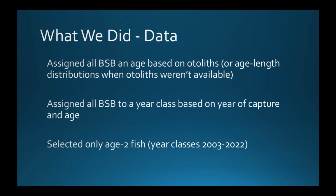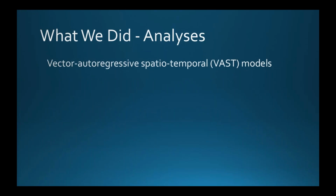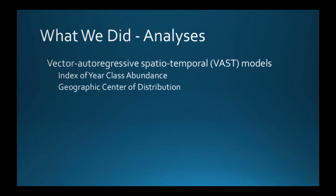We took data from black sea bass and assigned all of them an age based on their otolith age, or an age-length distribution when we didn't have otoliths available for some of the fish. And then we assigned all those black sea bass to a birth year based on the year of capture and their age, selecting only age 2 fish and analyzing year classes from 2003 to 2022. We used a VAST model, which gives you not only indices of abundance, or indices of year class strength in this particular case, but also a geographic center of distribution.